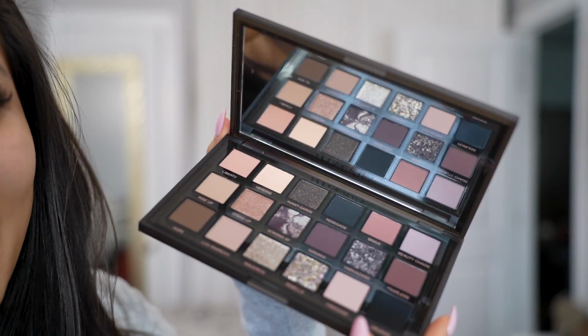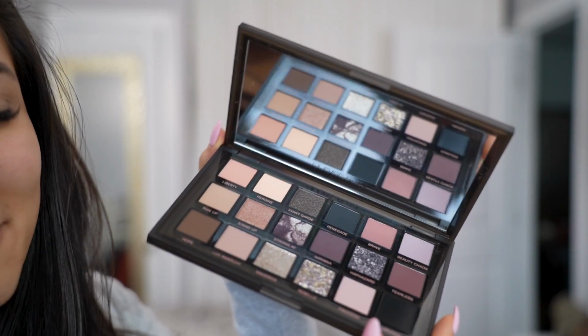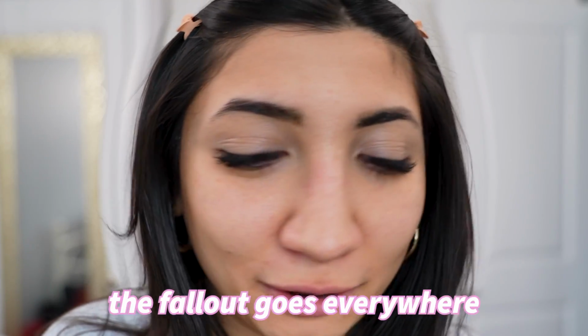When I saw this in the store, I was just so excited because I feel I never get anything when it first comes out. I also feel none of my eyeshadow palettes look this beautiful anymore. Like once I use it once, the fallout goes everywhere.